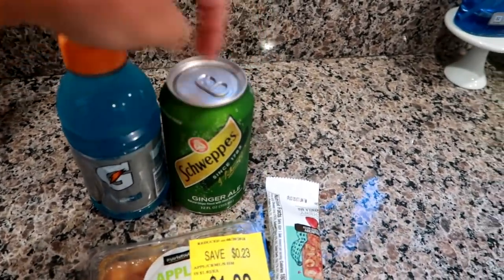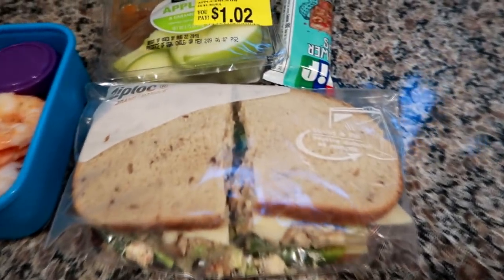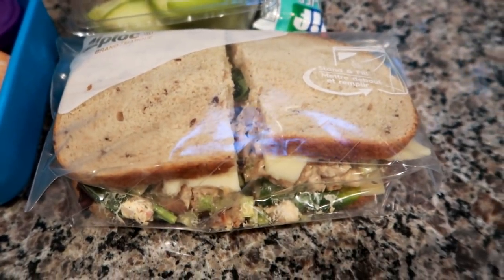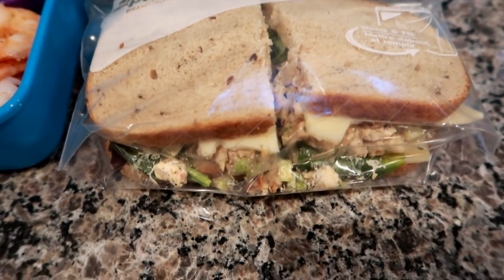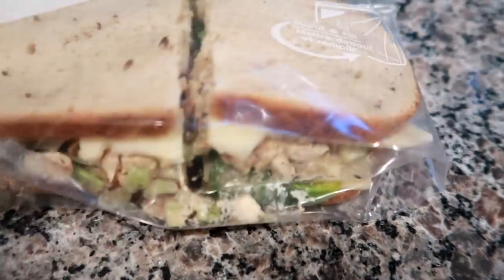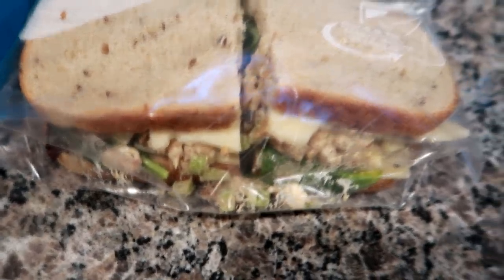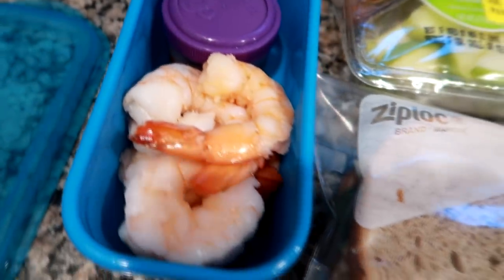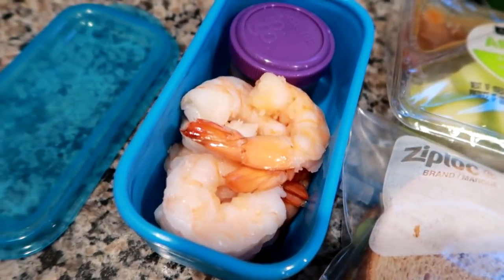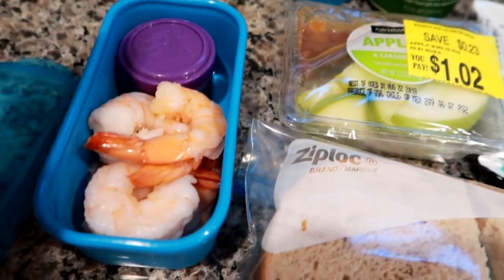Alright guys, Friday's lunch. I have a blue Gatorade for Matt, a ginger ale, and, as always, the water cooler. I have a sandwich here on rye bread. I had one leftover chicken breast, so I actually made a nice chicken salad, which I really stuffed, so it's kind of coming out. So I've got chicken salad, I've got Swiss cheese, I've got some spring mix on here. We had some leftover shrimp cocktail, or just shrimp, so I just put some shrimp in here with some cocktail sauce for him to dip.